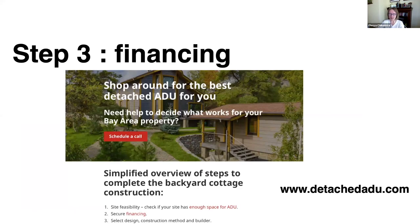The event we had in April on financing covered several different types of financing that you can use for the building of your unit. I have parked all this information on the dedicated website. I'll share the link in the chat.